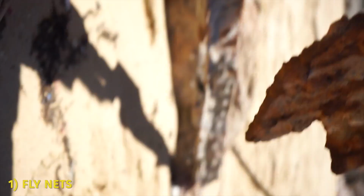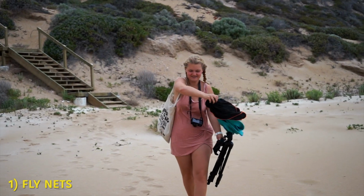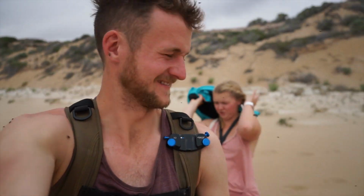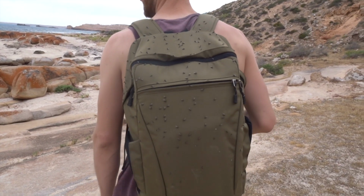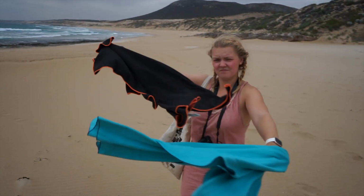Kicking off the list, we're going to start off with one of the most essential items if you're heading into the Australian outback, and that is fly protection. Now in Australia it's no secret that every single creature you meet wants to kill you. However, there is one creature in the Australian outback that doesn't want to kill you exactly, and that is the Australian bushfly. Now, the Australian bushfly is actually such an irritating creature that it will make you want to kill yourself if you do not have the adequate protection against it.